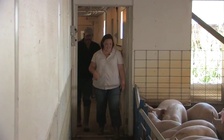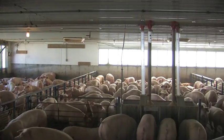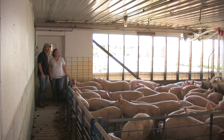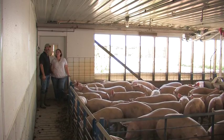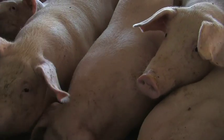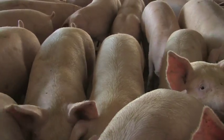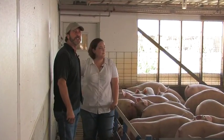Let's do it. Well, come on in. Gosh, look at these pigs. Everywhere I look, there's pigs. So how many are out in this pen right here? Well, this pen's 120, and we've got 10 pens, so 1,200 in each barn. 1,200? Yep. How many barns do you have? This is one room, and in this facility we have 4 other rooms. So 4,800 pigs in this? 4,800, yeah. My goodness. Wow.